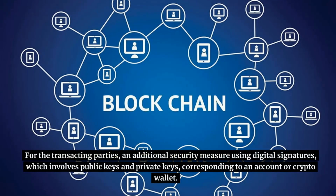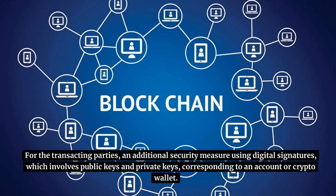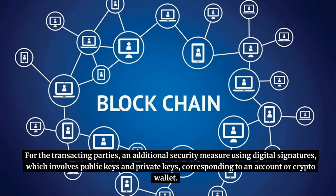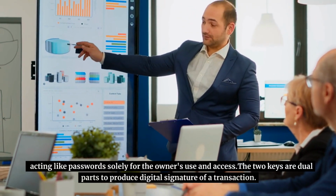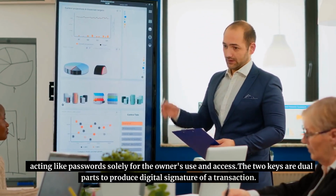For the transacting parties, an additional security measure is using digital signatures, which involves public keys and private keys, corresponding to an account or crypto wallet. Each party has a public and private key, with public keys being widely accessible and acting like a known email address for the users, and private keys are secret keys, acting like passwords solely for the owner's use and access. The two keys are dual parts to produce a digital signature of a transaction.